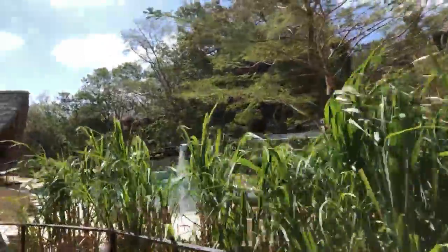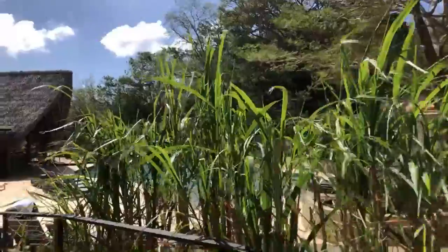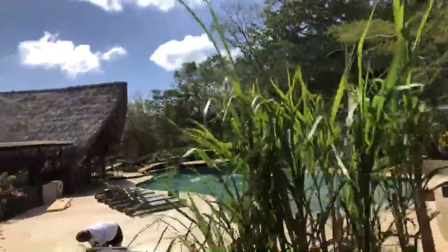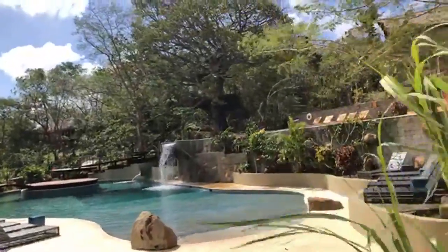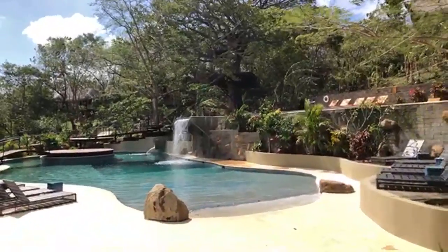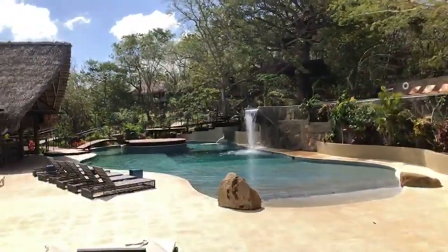Our home is now in Switzerland. That's where our home base is. So this is the beautiful pool that we've been playing at for the last few days and enjoying. It's just been absolutely amazing. So here you go. Sorry for the wind noise, you guys.